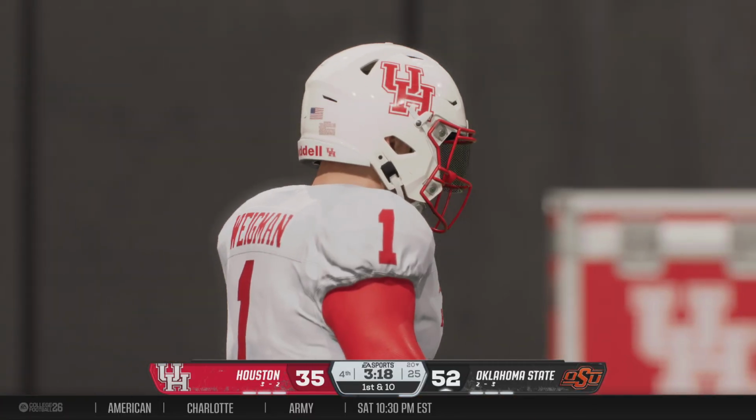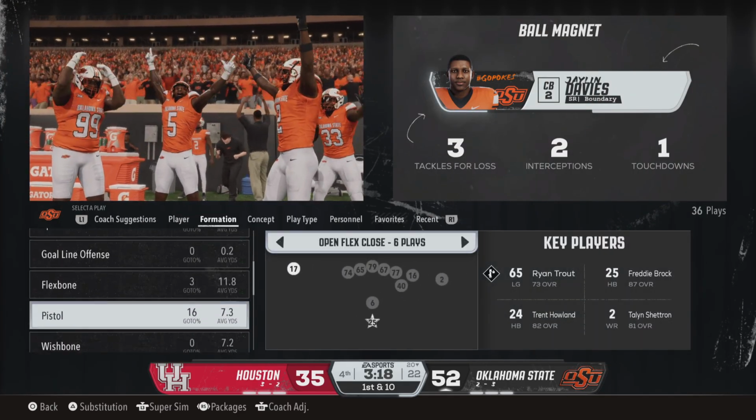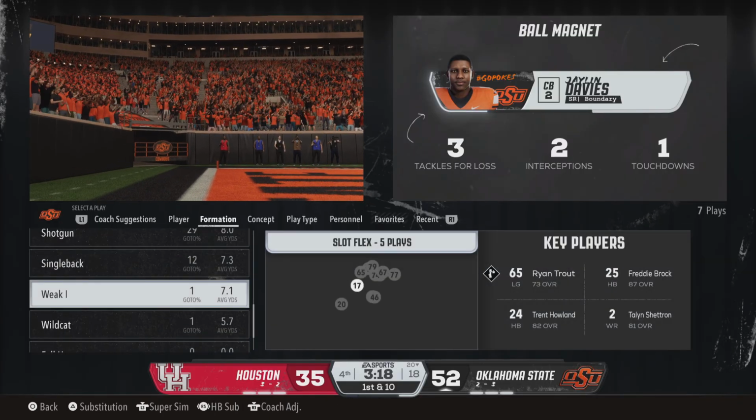Fourth quarter, I've got a lead. You bring on the nickel defense. You know they're passing the football for plays just like that to make the INT and almost put this one away.